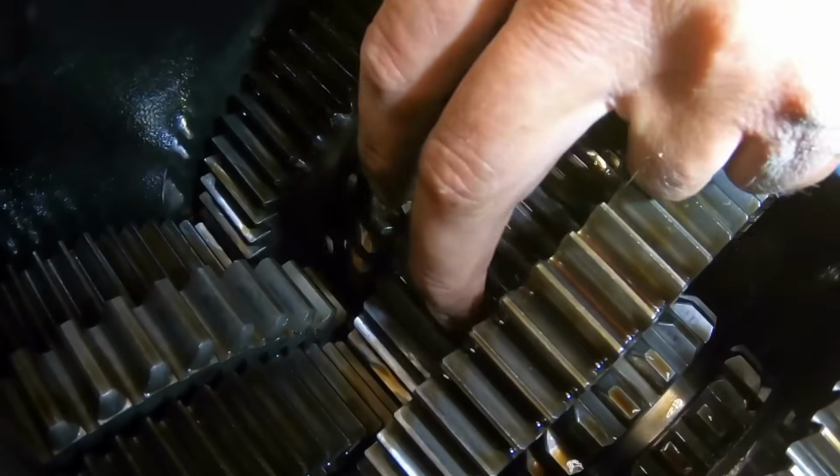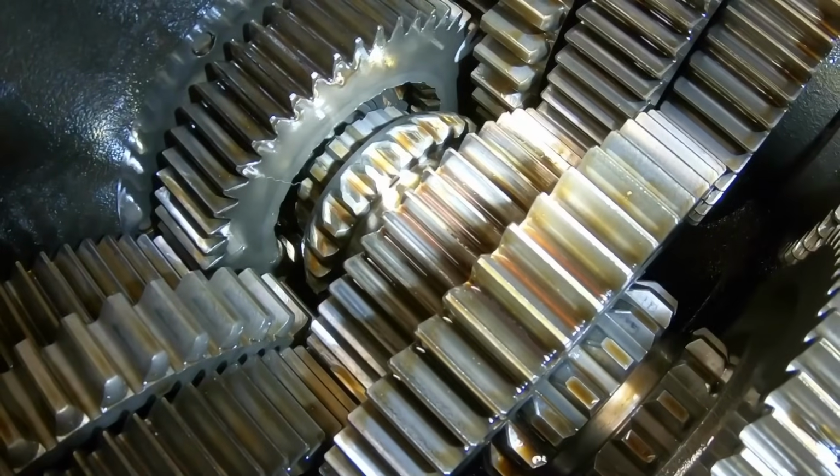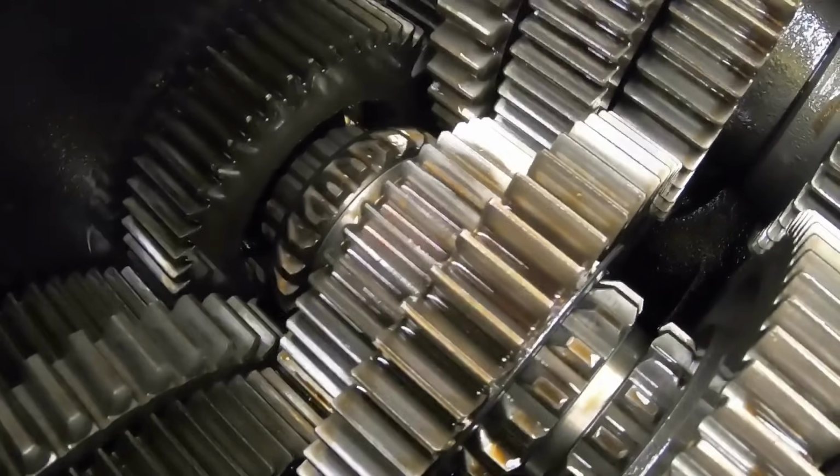That's technically third gear. That's the input shaft gear. I think I need to get that too. The input shaft gear as well. Yeah.